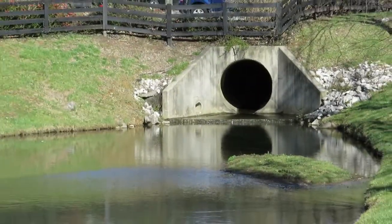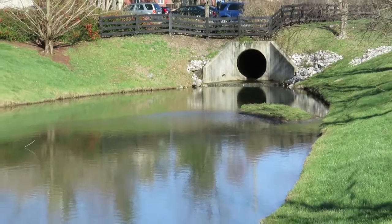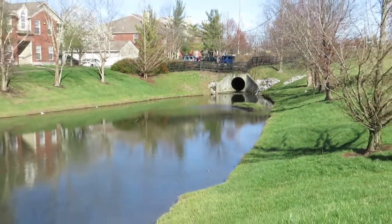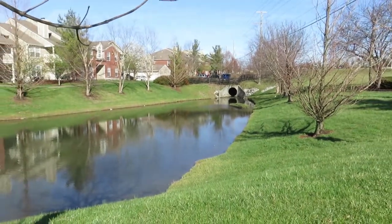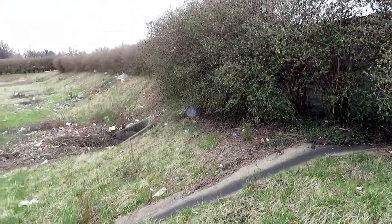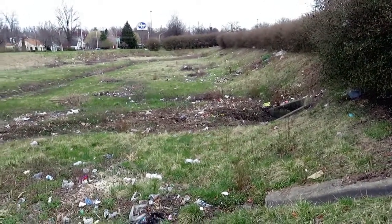A lot of the maintenance issues are always typically the same. Pick up trash, debris, tree limbs, litter, and try to remove sediment as it accumulates. These all sound like really good ideas to keep your basin or your pond functioning properly. Are they also required by the city if you have a pond or basin on your property? Yes, they are requirements. City ordinances do state that privately owned basins are required to be maintained.